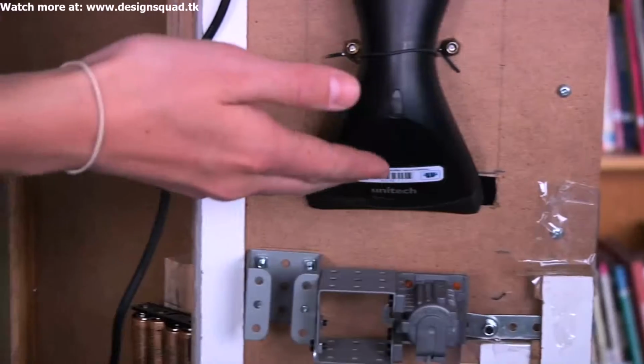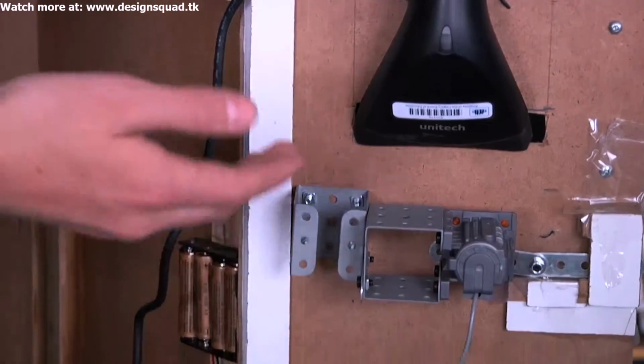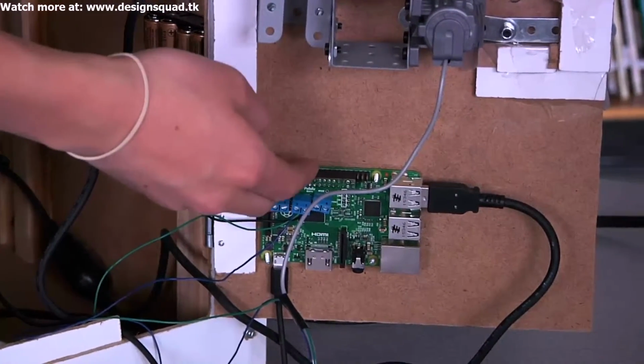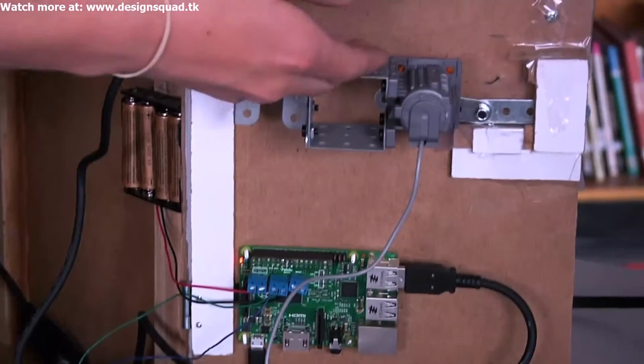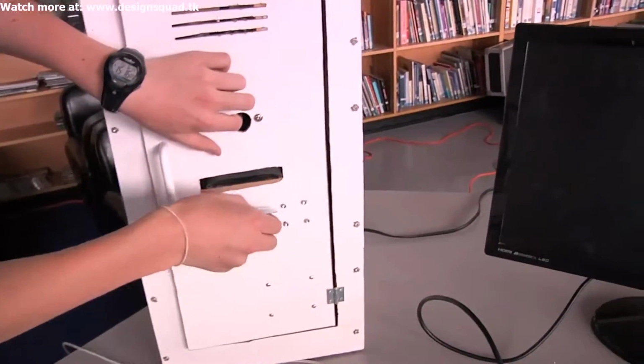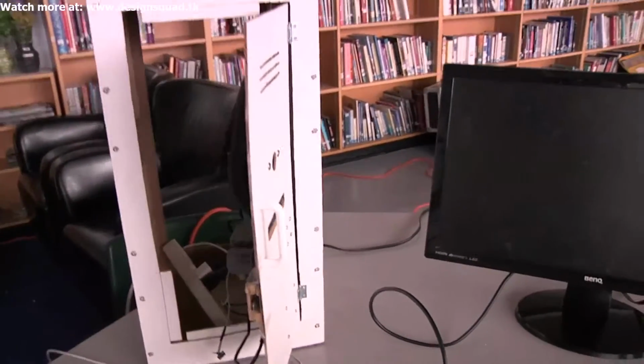This is the barcode scanner. It scans the ID card and sends a signal down to the Raspberry Pi. The Raspberry Pi then tells the GPIO pins to tell the servo motor to unlock or lock the locker. Here's how it works. Take your card, stick it in the locker, easy as pie.